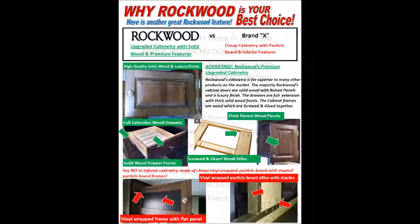Okay, so we've taken a look at Rockwood's construction. Now let's take a look at their upgraded cabinetry. Rockwood is just an upgraded coach inside and outside. Everywhere you're going to look, you're going to find better quality workmanship and higher quality materials. And the cabinetry is a big part of that.